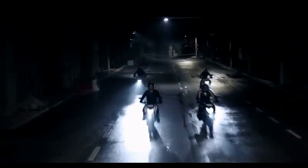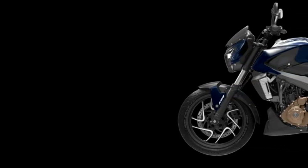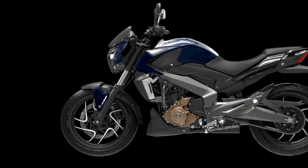The Dominar does its 0 to 100 sprint in just over 8 seconds while the old girl Classic struggles to get there in under 15 seconds. The Dominar can clock a top speed of over 150 kmph given the right piece of tarmac, while the Classic struggles to even cross 120.